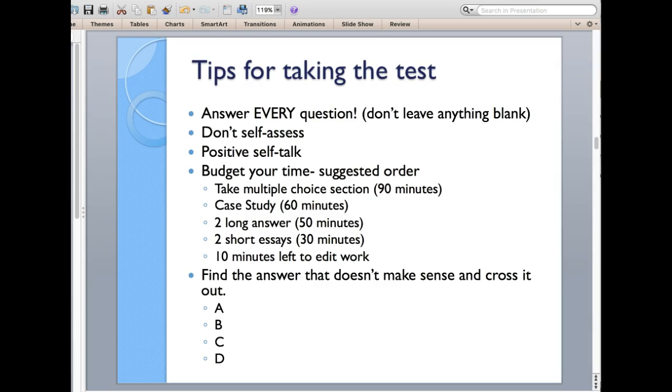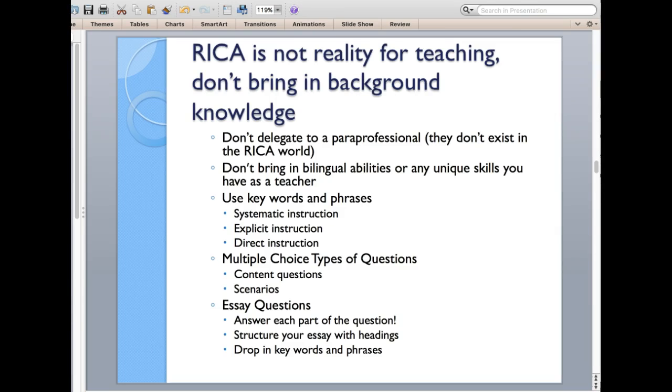Another test-taking strategy is to find the answer that doesn't make sense. One of the things I do when I'm taking a test like this is I write A, B, C, and D on the whiteboard. At Pearson they actually give you a whiteboard and a dry erase pen. Then you can cross out the one that just doesn't make sense for that answer, and that will at least increase your chances of finding the correct answer.